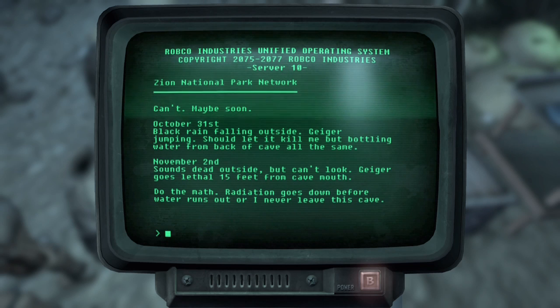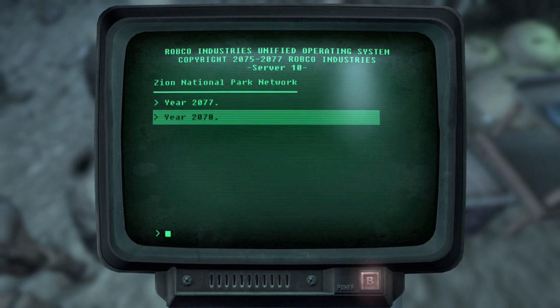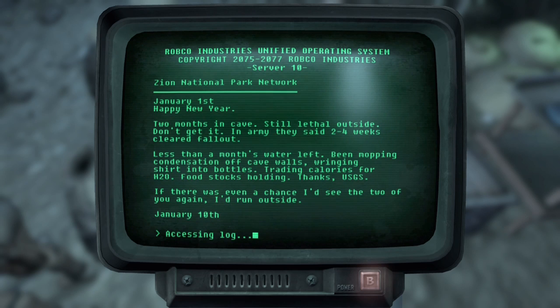Back, black rain falling outside, Geiger jumping, shouldn't let it kill me, but bottling water from back of cave all the same. November 2nd, sounds dead outside but can't look, Geiger goes lethal 5 feet away from cave mouth. Do the math, radiation goes down before water runs out or I never leave this cave. Year 2078. 2 months in cave, still lethal outside.